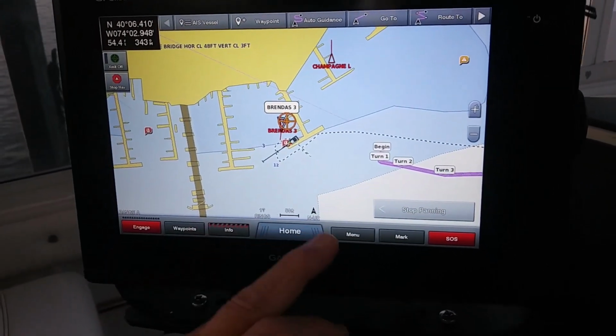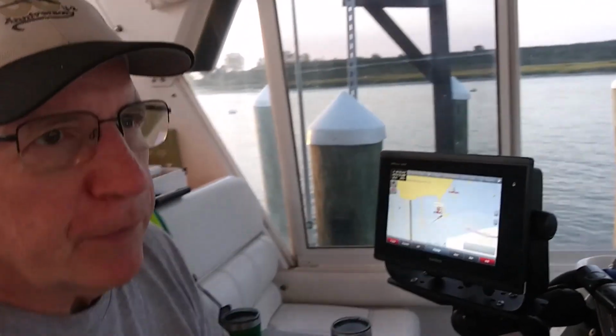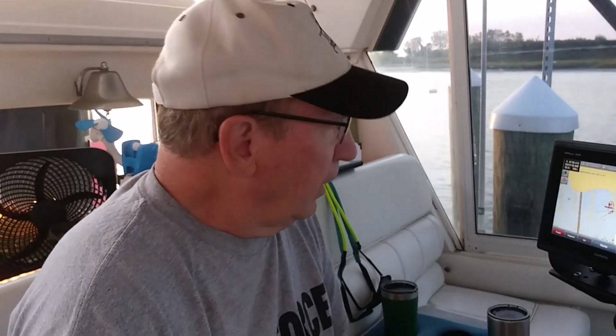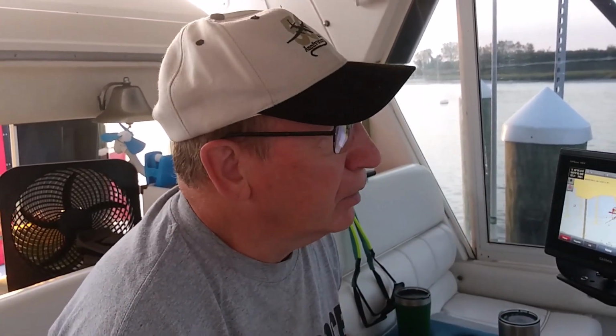So AIS, very important piece of equipment. I think if you're going to do any serious boating in congested areas, and particularly on the Mississippi River with the barges, and the Illinois River with the barges, and Tennessee Tom as well, going around the corners, you can't see around the corners, but the AIS can. So we'll be using AIS today a lot.